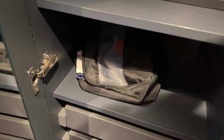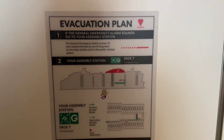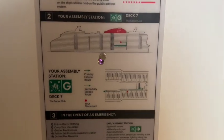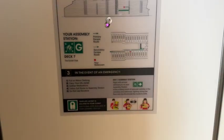A couple drawers. 1, 2, 3, 4 drawers. Standard mirror. Everybody has a mirror. So up at the back of the door, your evacuation plan. It tells you where you need to be in case of an emergency. All right.